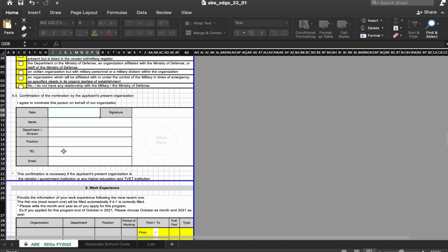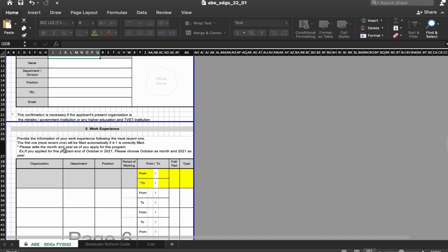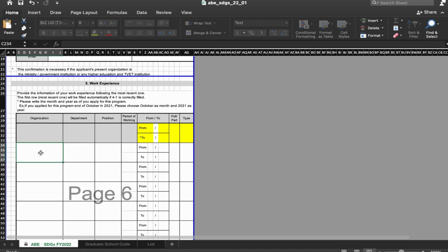You want to input your work experience here. If you've been working in some kind of organization, what department and what positions you hold, and for how long did you work there, and you want to say if it was full-time or part-time. All of that is quite important.